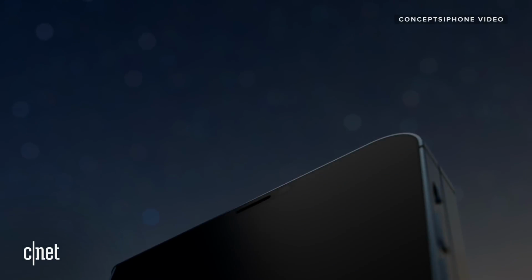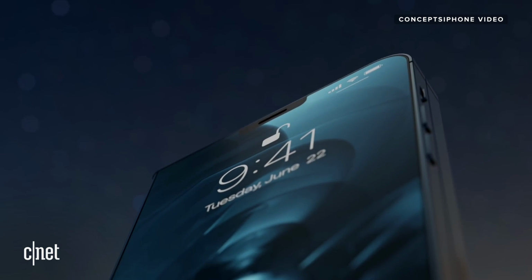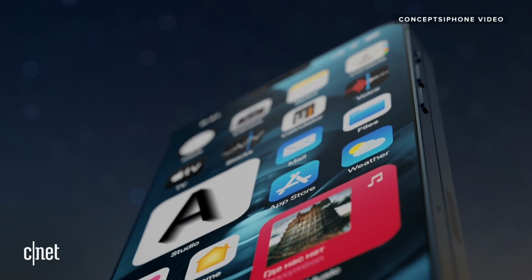If you are having a hard time picturing what a foldable iPhone would look like, well, search no further than YouTube, because there are plenty of concept videos out there about the foldable iPhone, including this beautiful one from Concept's iPhone.